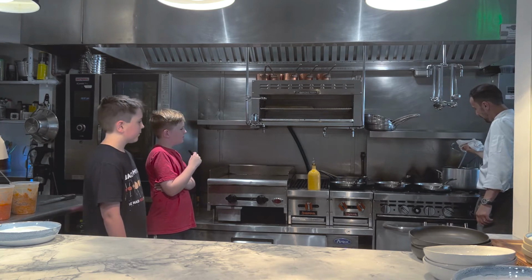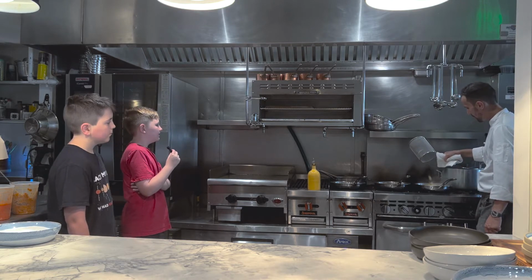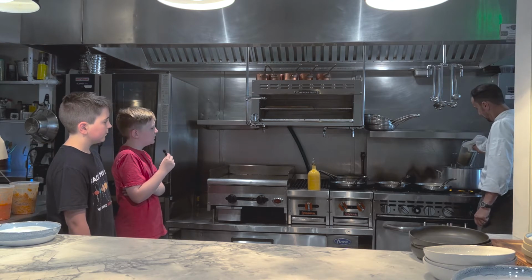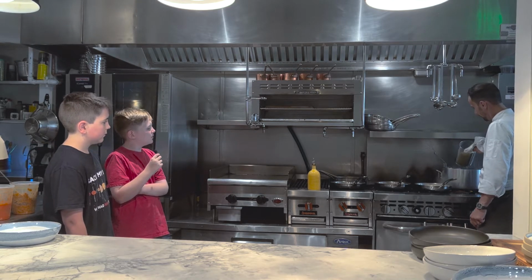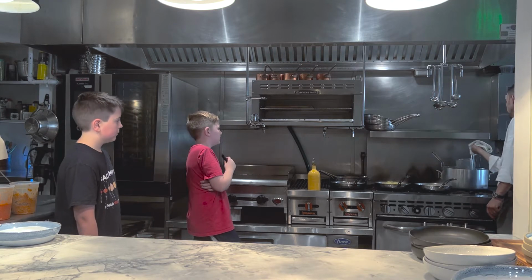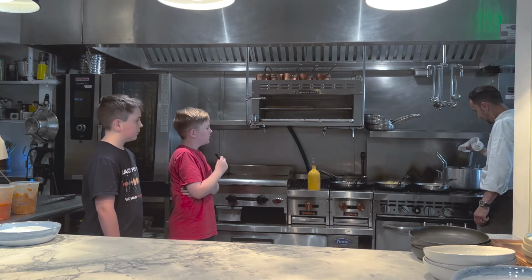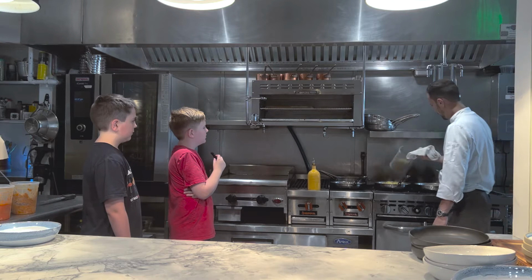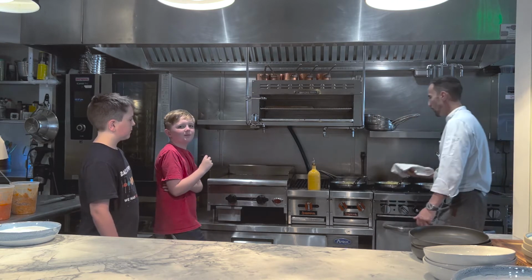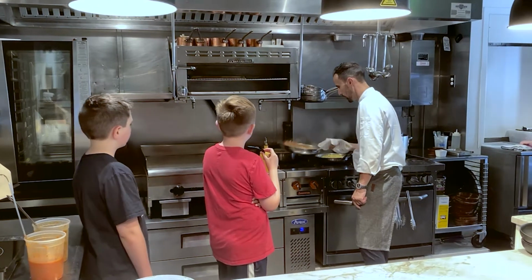We're going to remove the excess water, and we go inside our pots. That's one. That's 2. And that's 3. Now we go into the saute part. So what we have to do is make sure that we mix the pasta with the sauce.